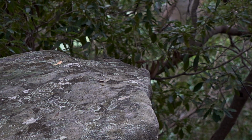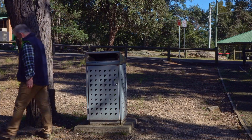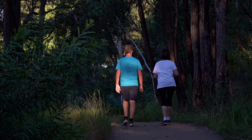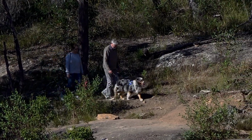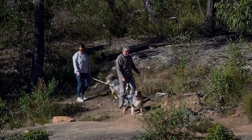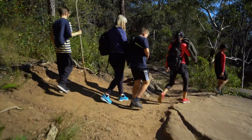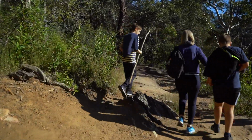People can help respect Lake Parramatta by not littering, and it's important that we come here and we leave here with what we bring. We can also respect Lake Parramatta Reserve by following some very simple rules, keeping dogs on leads. Staying on the track is also important so we don't have impacts widening tracks and damaging native plants.